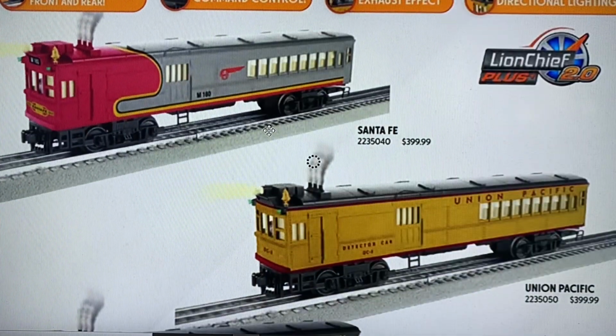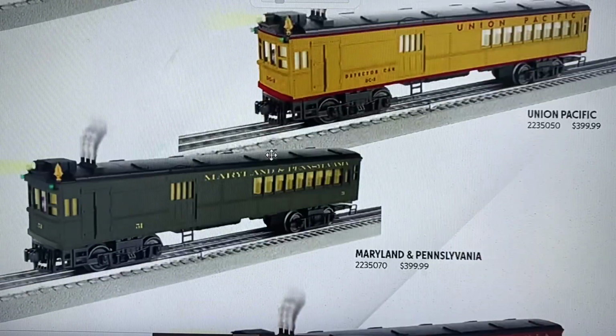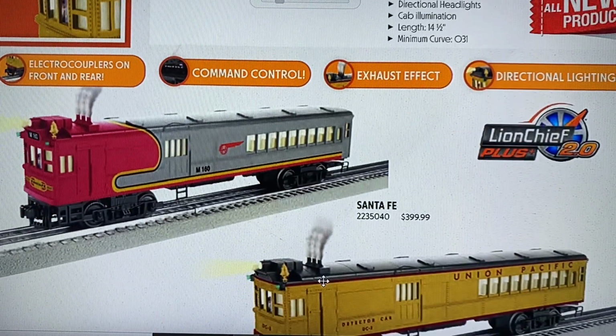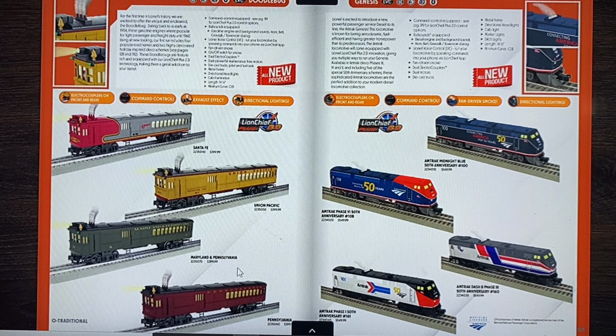MTH Doodlebugs. This is cool. I like this. Man, a lot of Maryland and Pennsylvania stuff. I guess that's pretty popular. These are pretty slick. Exhaust, command, directional lighting, electro couplers. $400. I think that's right on par with what MTH was. Those I think are going to be popular.